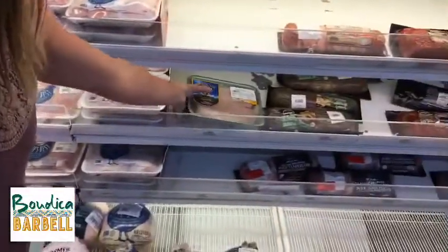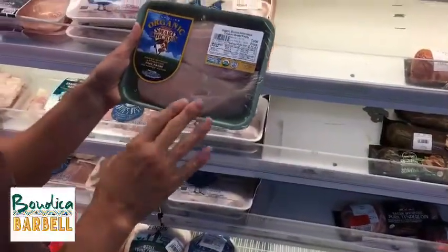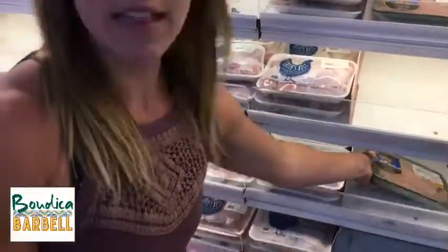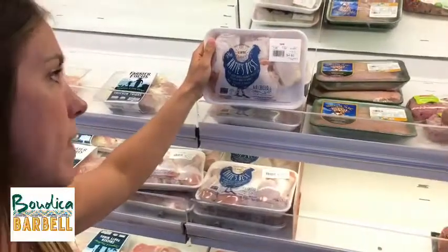And then it looks like they have another one here. I've never used this brand before, but it is organic and non-GMO based chicken. And then the last option here, this is not organic, but it is non-GMO, so you are avoiding that aspect of it.